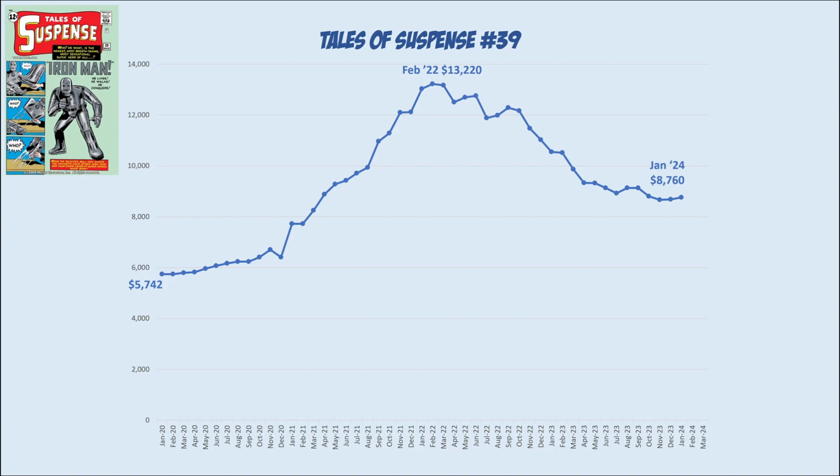Here is Tony Stark, first appearance of Iron Man, Tales of Suspense 39. When we left off, this book had a couple months of increases. That was back in January. What happened in February? Pretty big increase. All right, and then March came in, little bit of a downturn, but overall still up since January, 2% increase.